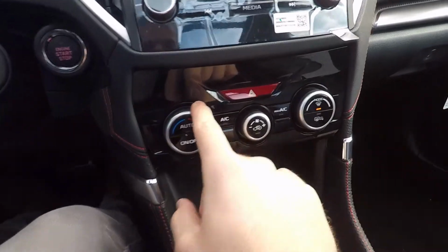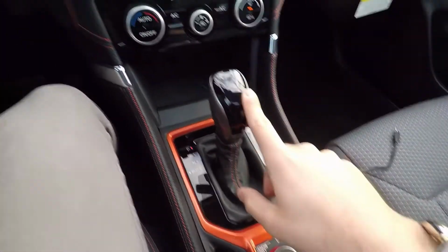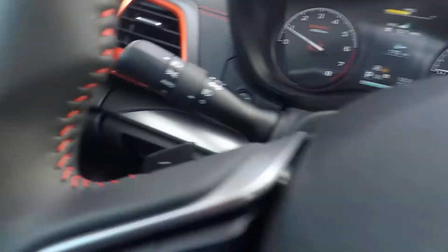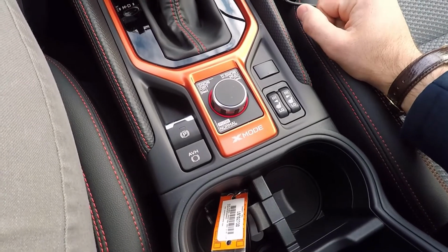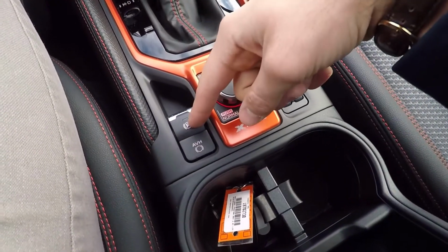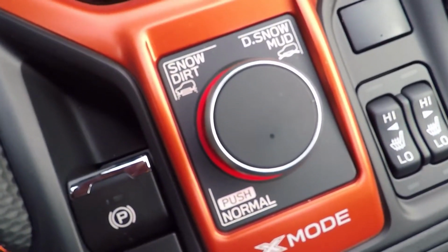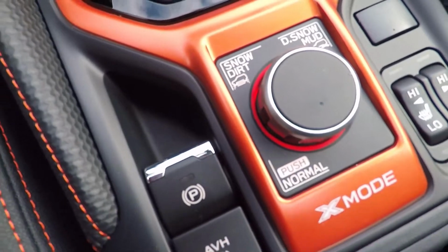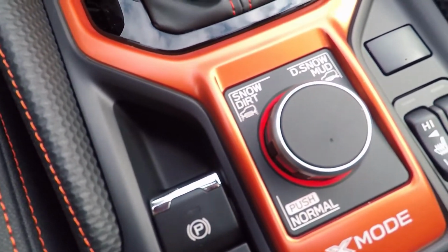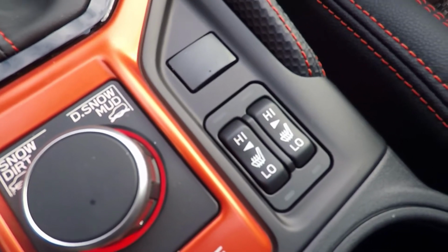You have your controls here for the temperature, that are analog controls, and then you've got your shifter here that goes with those paddles if you want to shift the gears yourself. And then since this is an SUV, obviously you get your different drive modes. This is your parking brake, but you can see you have your little drive mode selector right there. So you've got your normal mode, your snow, mud, snow, dirt. You can see you can just go through the different modes right there, and obviously your heated seat controls as well.